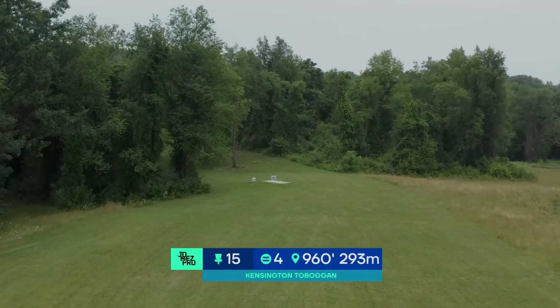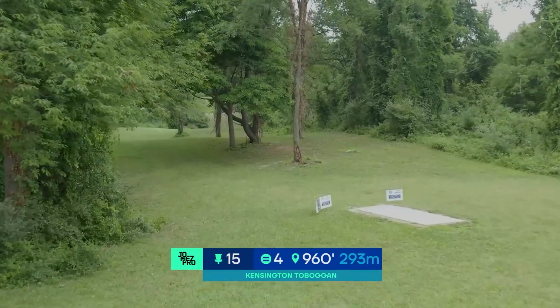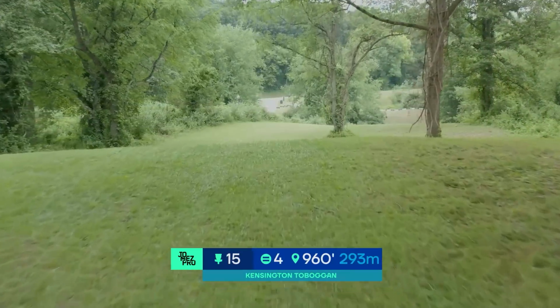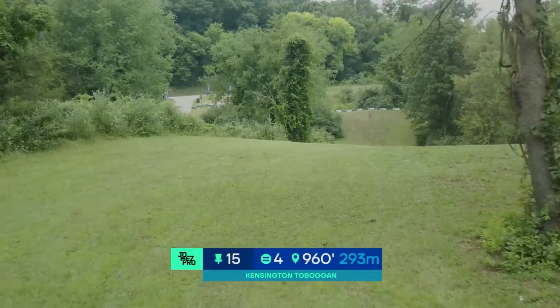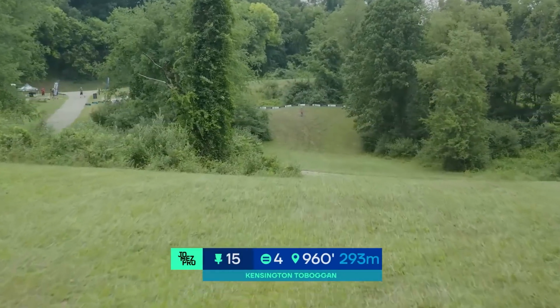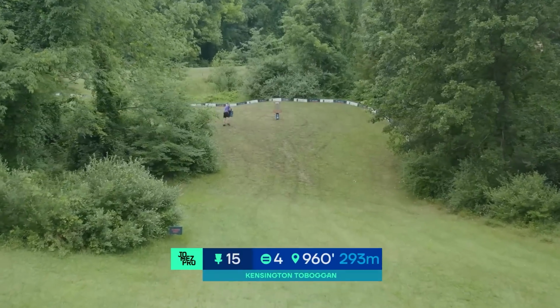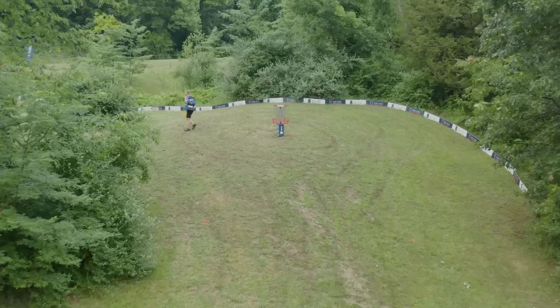Second hardest hole on the course. Hole 15, par 4, 960 feet. The players are going to try to throw a hyzer and get somewhere near the top of this hill here. From there, it sets up about a 430-foot approach. It's very difficult to get to that landing zone. Anything off the fairway, there's just no chance to access anything up this fairway.